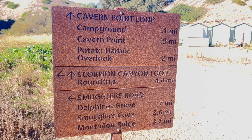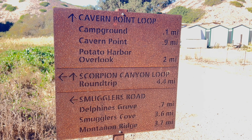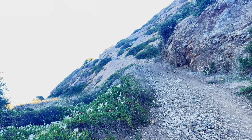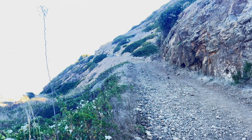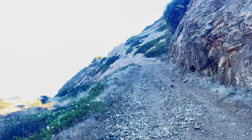Today we're hiking to Smugglers Cove, 3.6 miles each way, planning on having lunch once we get there at the beach. So this is the trail we take to Smugglers Cove. The first part is quite hilly, as you can see, and then apparently it becomes more of a level road. I hope so. We kind of go across the island today.